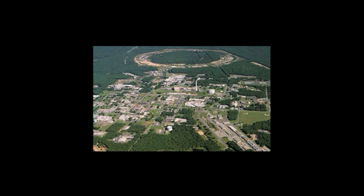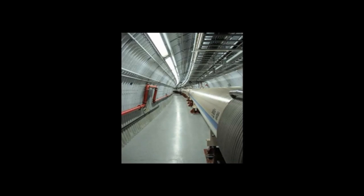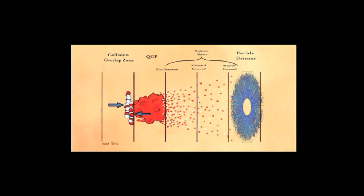At the Relativistic Heavy Ion Collider at Brookhaven National Lab on Long Island, New York, gold atoms are being stripped of their electrons, and then the remaining nuclei are being accelerated to nearly the speed of light. At these speeds, relativity flattens the gold nuclei. These are then smashed into each other. What is produced is an extremely hot and extremely dense fireball of quarks and gluons called the quark-gluon plasma.